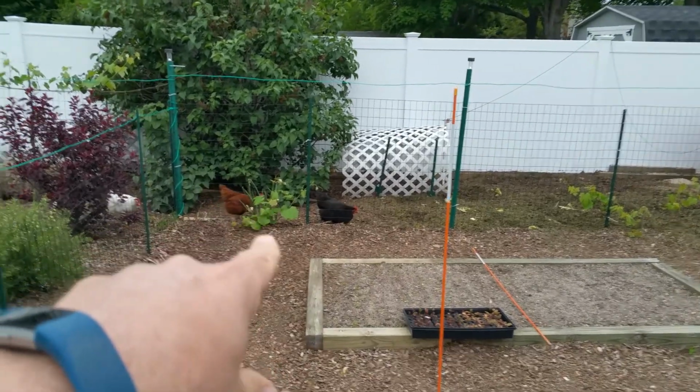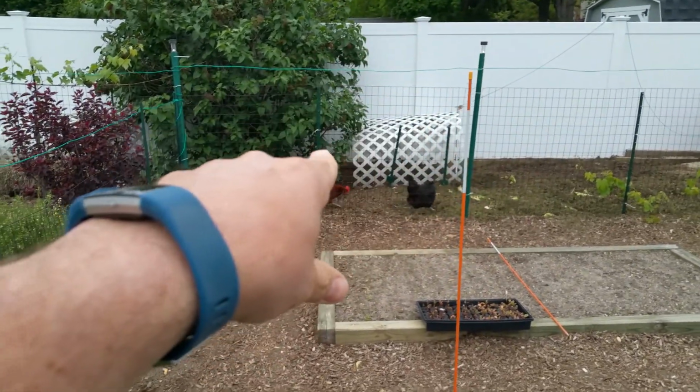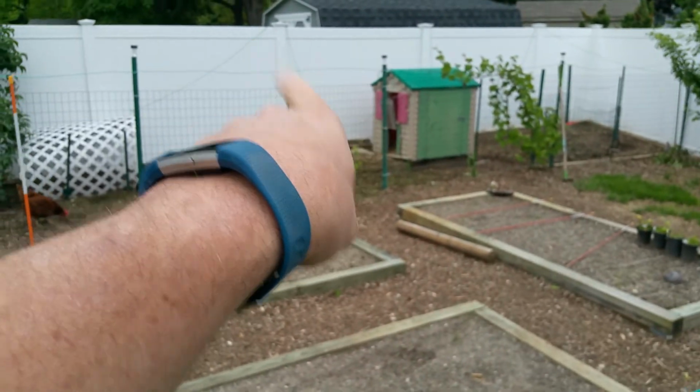Grapevine coming back. I'm really stoked about that because that's going to head off in this direction, as you can see. Another one over here, going to head in both directions.